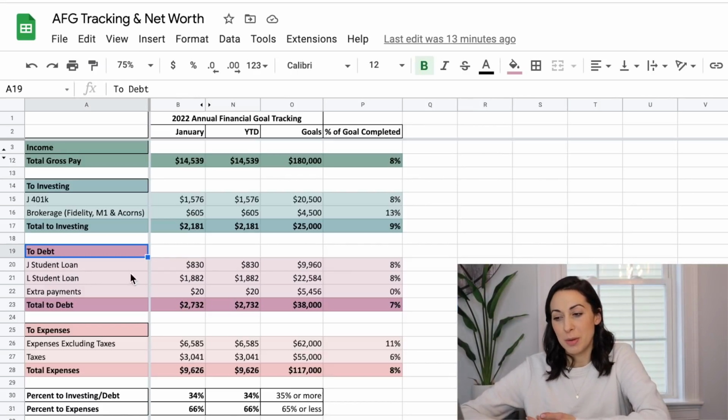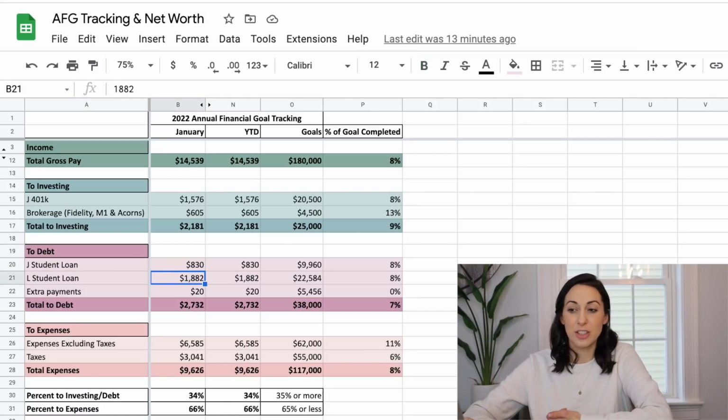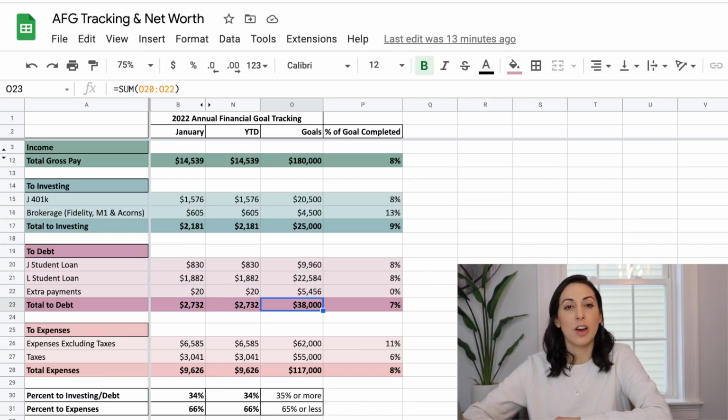Even though we only paid minimum payments, we did still pay a lot of money to debt this month. For my husband's student loan, we paid $830. For mine, we paid $1,882. And then, like I said, we did a $20 extra payment. So that was total payments of $2,732.